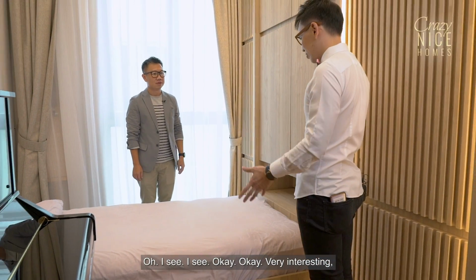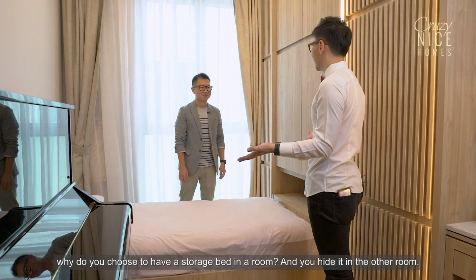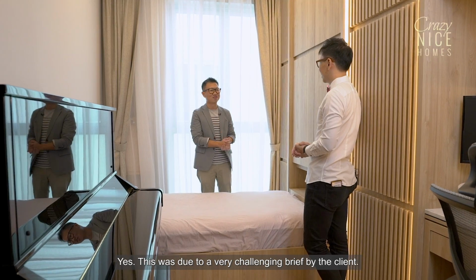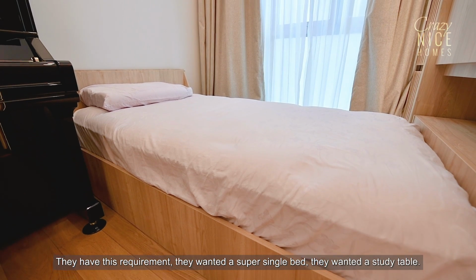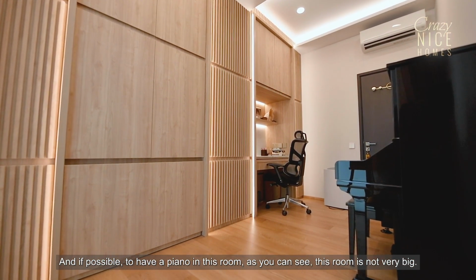Okay. But very interesting, why do you choose to have a storage bed in a room? Right, and you hide it in the other room? Yes. This was due to a very challenging brief by the client. They have this requirement. They wanted a super single bed, they wanted a study table, and if possible to have a piano in this room. As you can see, this room is not very big.